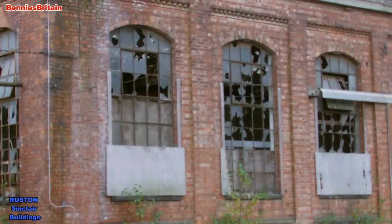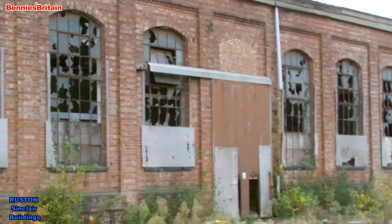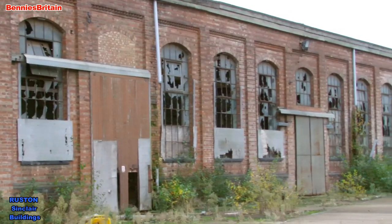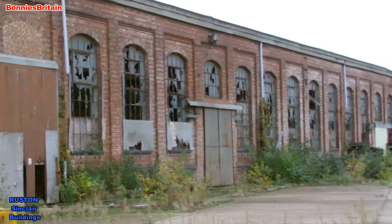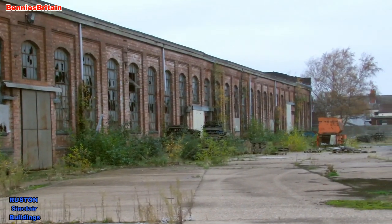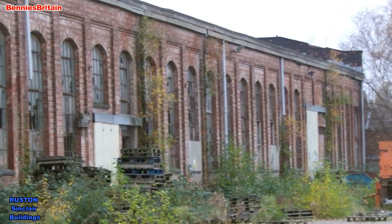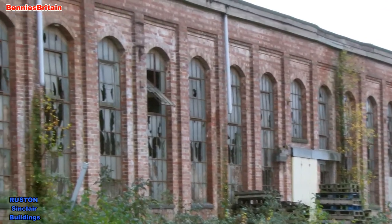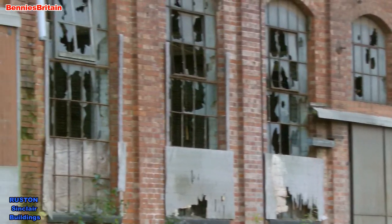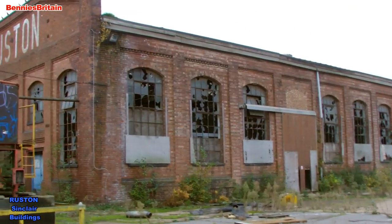Well, here it is, the old Ruston building. Several historians have asked for this building to be spared from demolition and made into a museum dedicated to Lincoln's engineering past. But unfortunately, it will have to be demolished along with all the other buildings on this site, as it has been deemed too unsafe and too far gone to save. Which is a real shame, because there's so much history here.